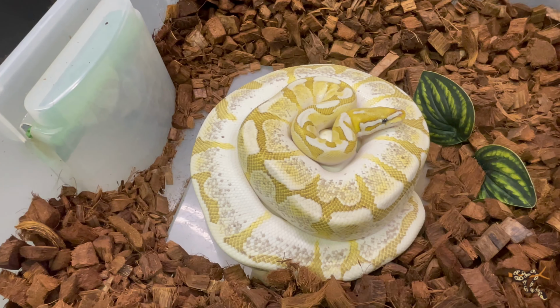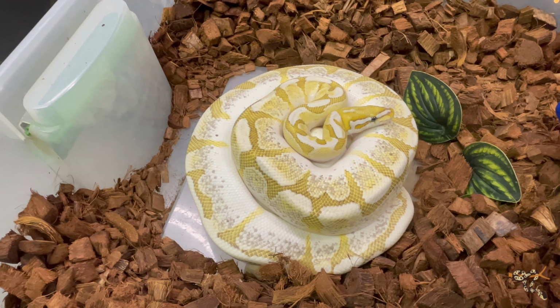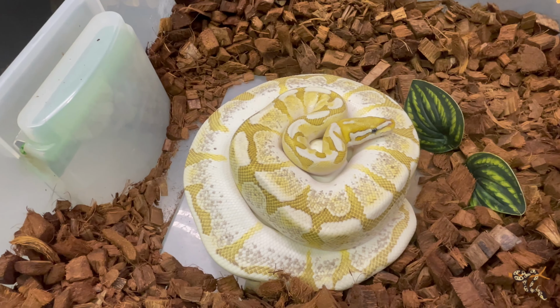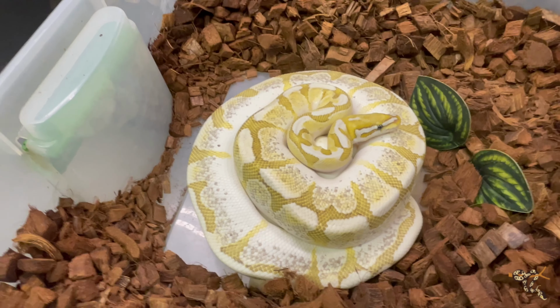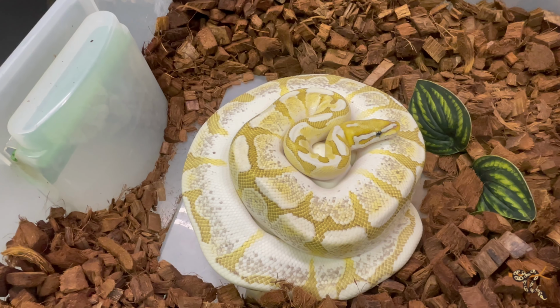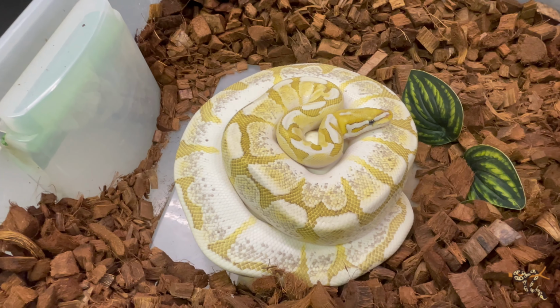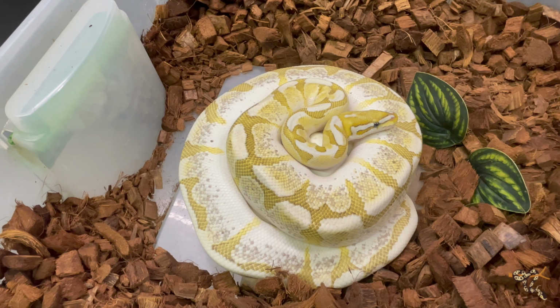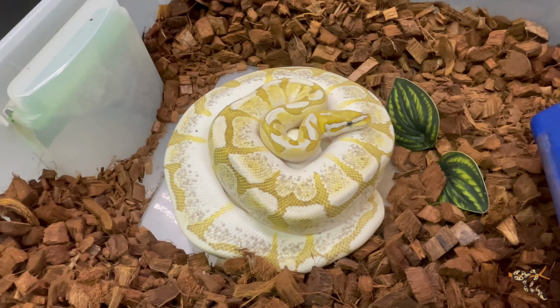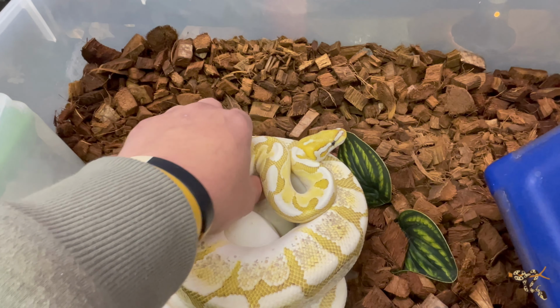So this coming fall, we'll probably pair her up with something else to hopefully produce all orange dream somethings. Essentially, hopefully we can get super orange dream bamboo yellow bellies. That's the goal for this clutch. This is her first clutch, obviously. So let's see if she cooperates here. We can get her off.